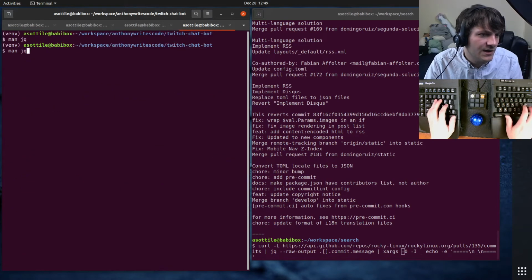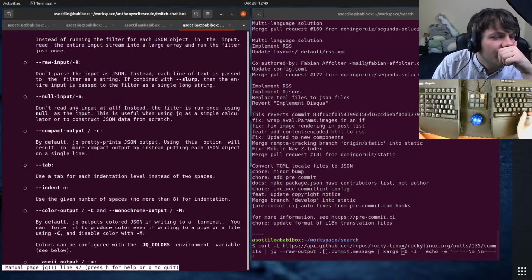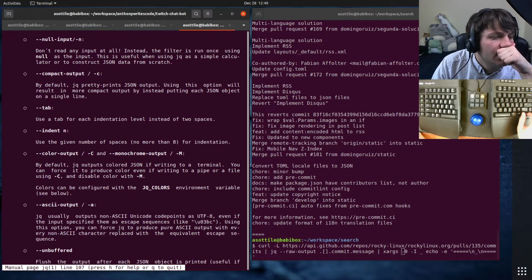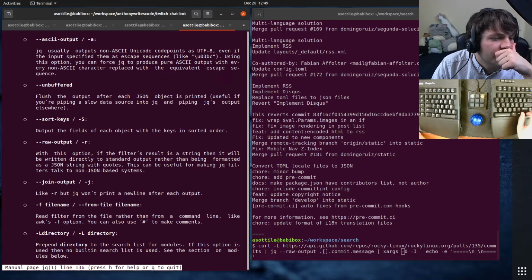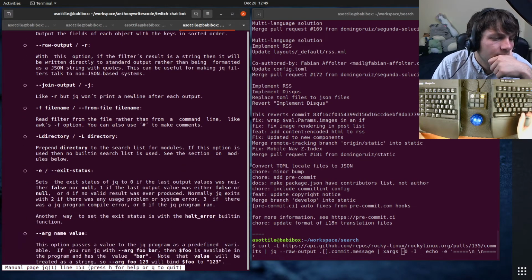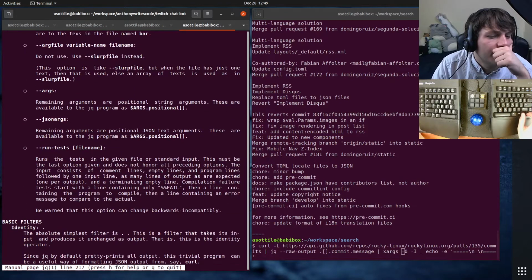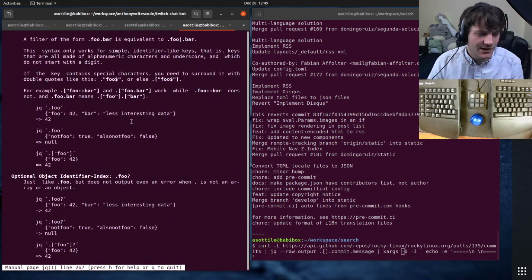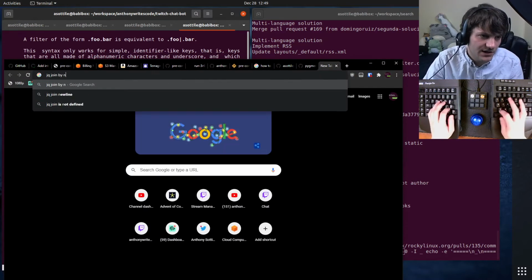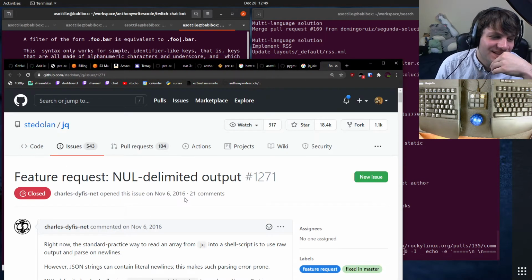I don't care about all the querying. Let's just look at all of the options. Stream, slurp, raw input, null input, compact output, no. Color output, ASCII output, unbuffered. Join output. You need to figure out a way to put a null byte into jq. Let's see. jq join by null byte. It's a feature request for the same thing that's closed.